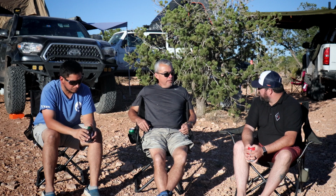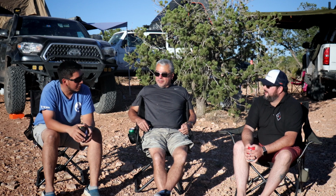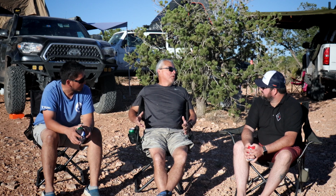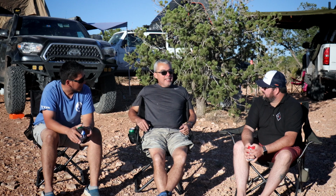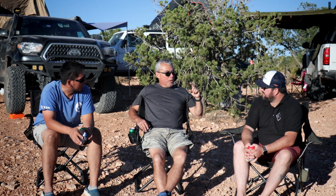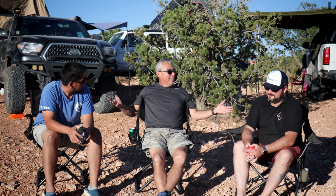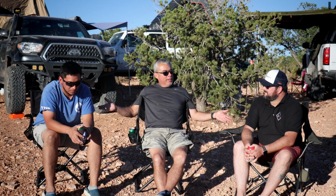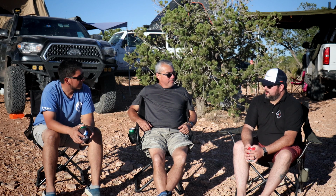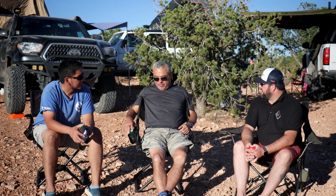It's a mid-size, but that Tacoma's been kicking butt, man. It's been keeping up, which I think is worth it. But again, it needs just that right there for competing with the American vehicles off-road. Absolutely. Now, the Tacoma has been keeping up with ours.